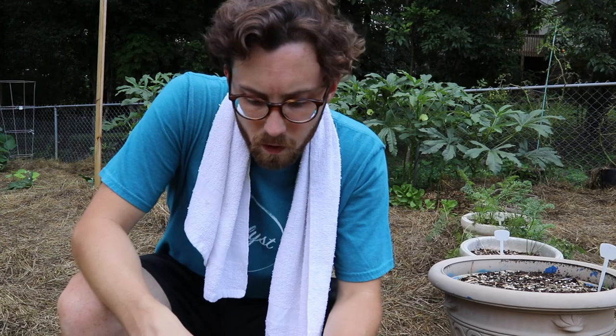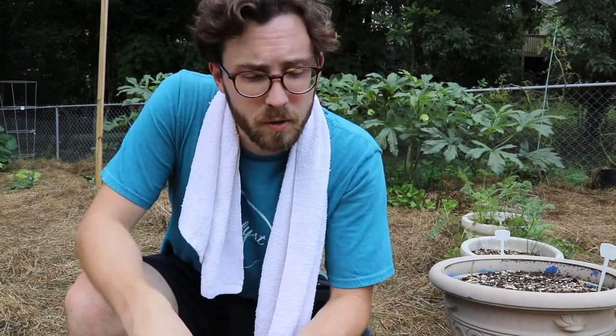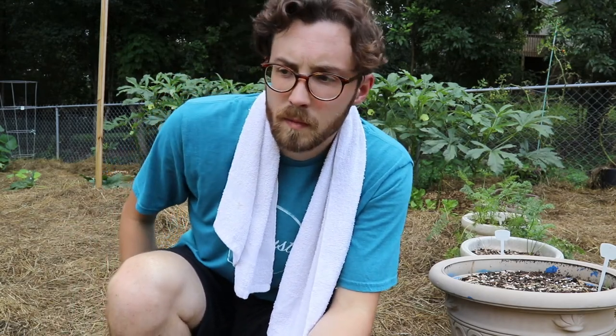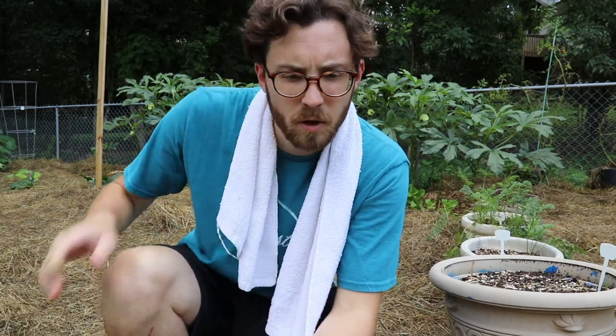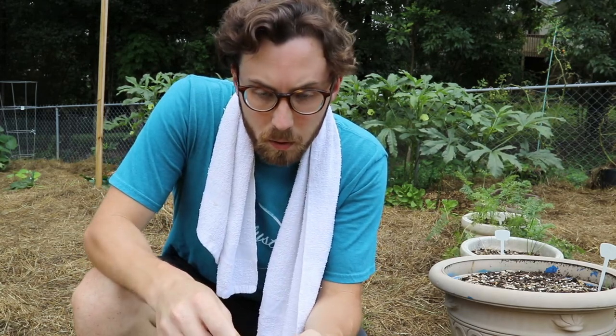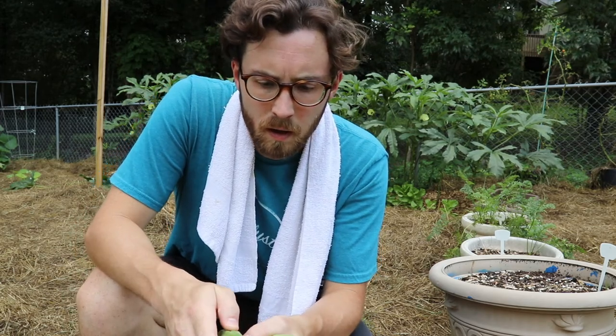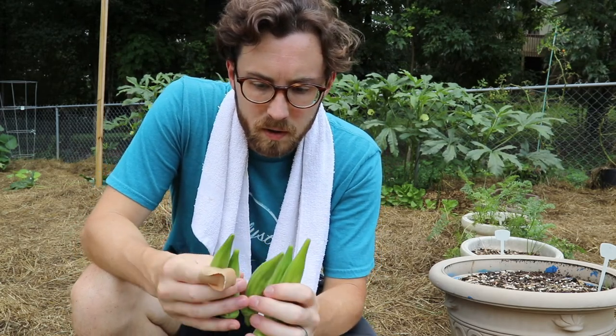I am very happy with the way that this okra is producing right now. You know, the okra got off to a really slow start at the beginning of the season. It just was cold for a little bit longer than was normal. But now, it's producing really well. I think I picked like 7 or 8 yesterday. And then today I got 6.